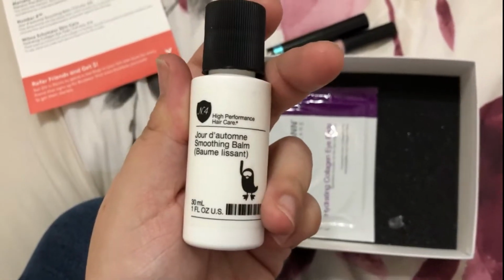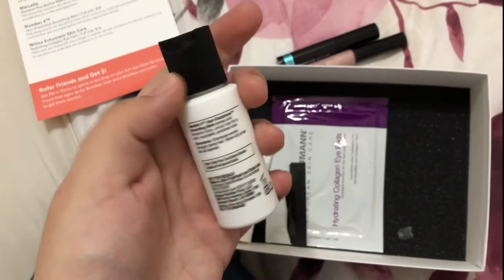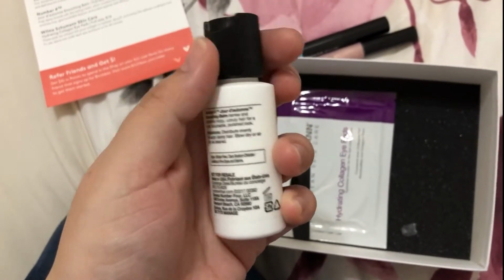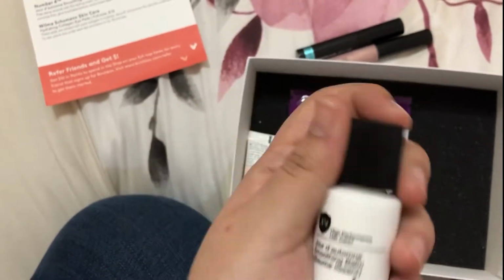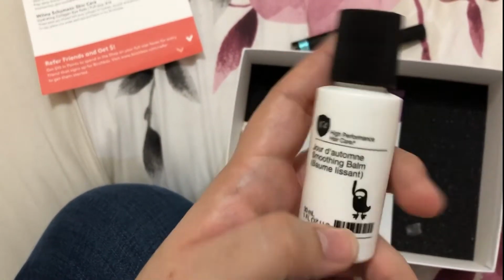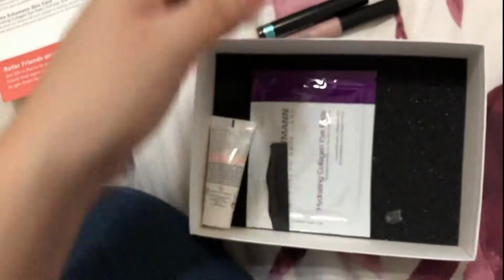And I haven't tried this, but I will let you guys know in my next box what I thought about the products. This is supposed to tame frizz and unruly hair. The full size of this cost $30.